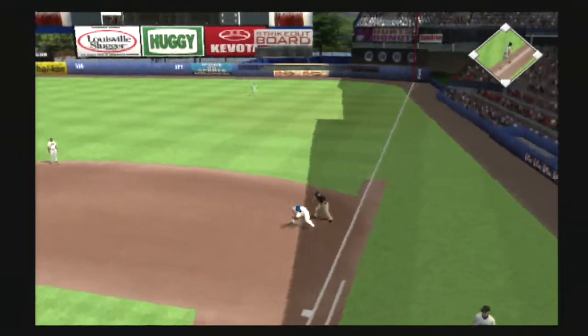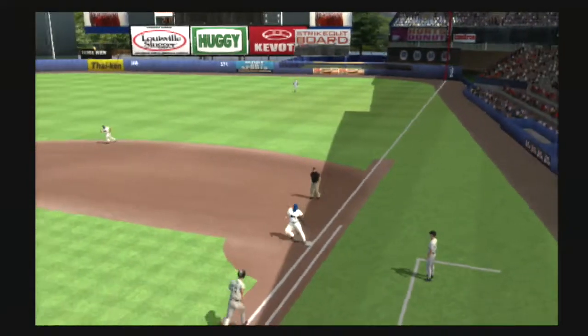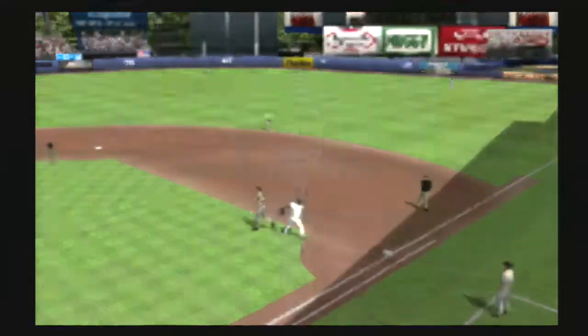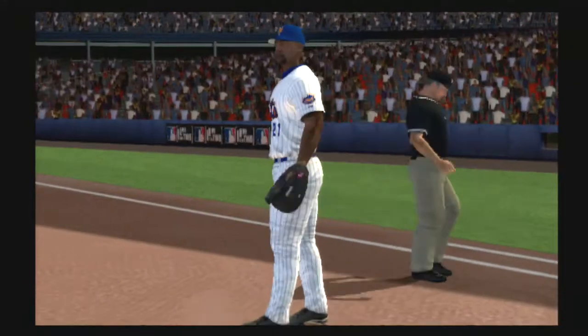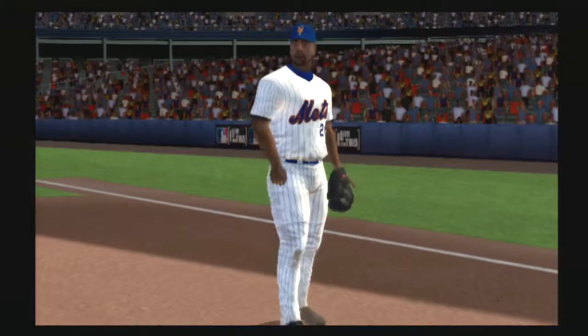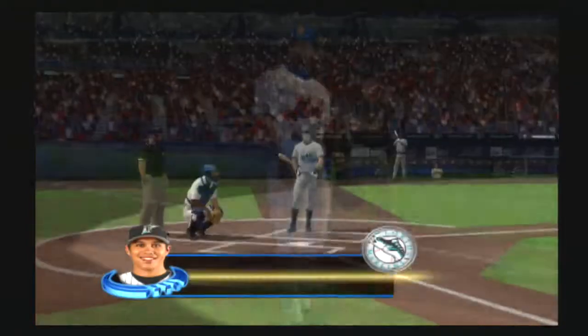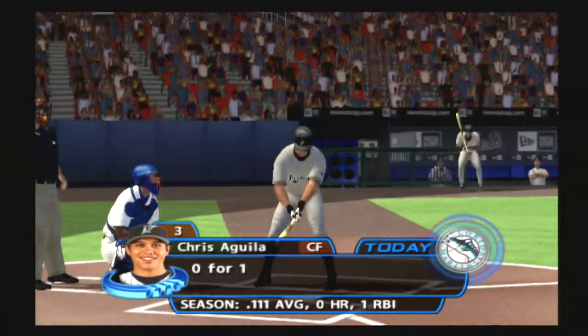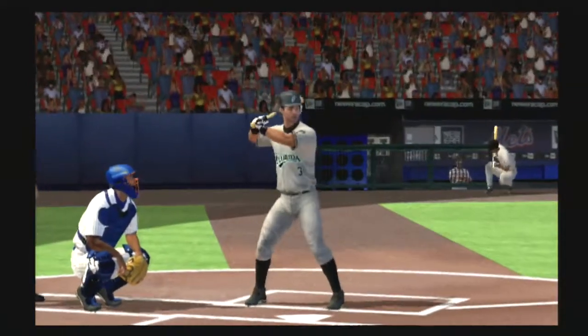Spins and pulls this one down the line at first. And Delgado will just step on the bag for the out. Chris Aguila will step in. He's 0 for 1 thus far.